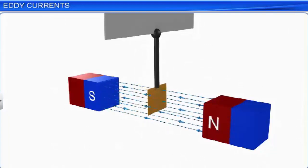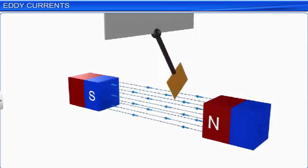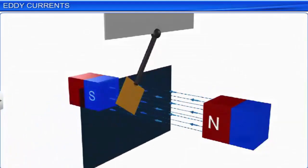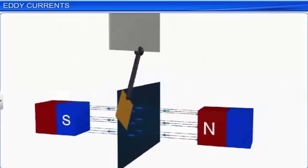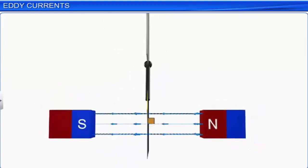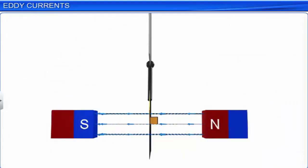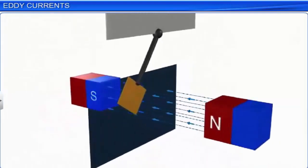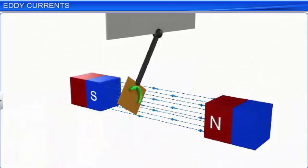We use an apparatus that allows a copper plate to swing back and forth through a magnetic field like a pendulum. The plane in which the copper plate swings is parallel to the plane of the plate and normal to the direction of the magnetic field. As the copper plate enters the field, the changing magnetic flux induces an EMF in the plate, which in turn causes the free electrons in the plate to move, producing circulating eddy currents.